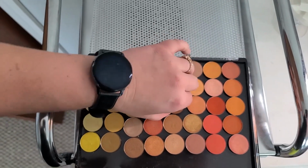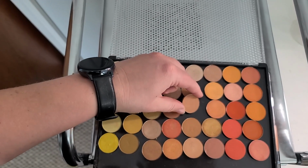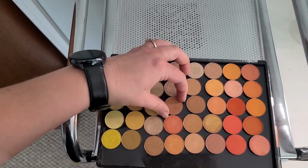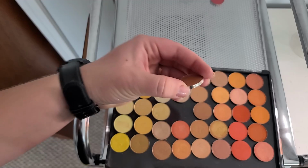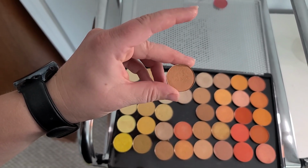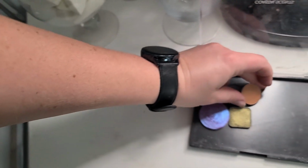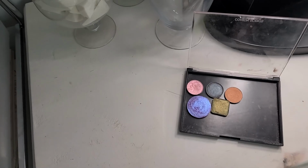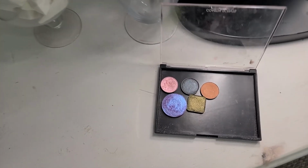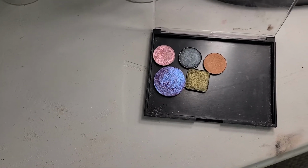So what about this one? What is this guy right here? Oatmeal Tan. Nah, I'm pretty sure I've used that. Coral Treasure. I don't remember ever using that. Let's put that in. I need like a transition shade, folks. I'm hurting for a transition shade. So this is what we've got so far. 5 shades, and we've got 5 left.